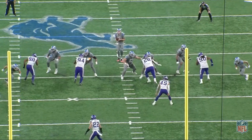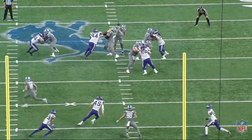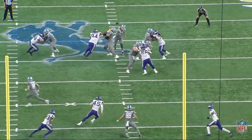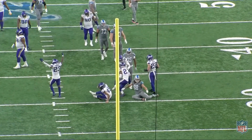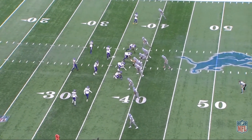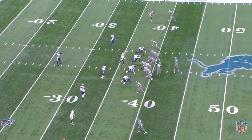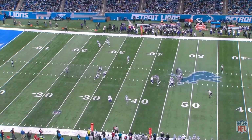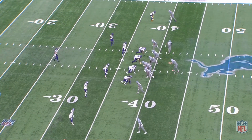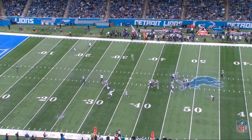I mean, look at 45. 45 sees the shallow crosser. Then he sees the deep hook behind it. What? I mean, damn. That's just brutal. And that's the type of stuff that I think is evident of why Jared Goff can be frustrating if you're going to watch quarterback play consistently. Because you can't have guys running like this, 3rd and shortish, for easy first downs and throw picks.